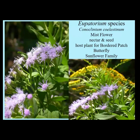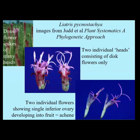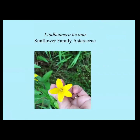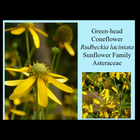The eupatoriums, mist flowers, are absolutely among the best for butterflies. The sharp gay feather, all the gay feathers are in the aster family. Okay. Beautiful. Lindheimeri texana, Texas star, right? Brown-eyed Susan, some people call them black-eyed Susans too. Beautiful. Green-headed coneflower is another example we have here at Mercer.